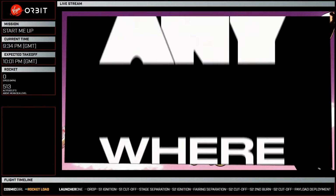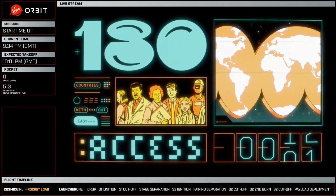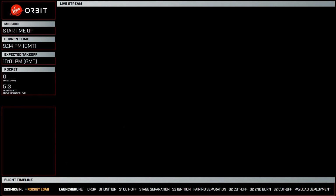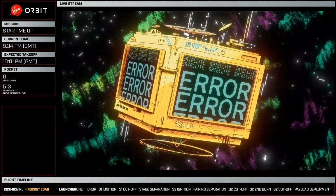Anywhere? That's huge, considering there are over 180 countries without easy access to a launch pad. They'll need to launch thousands of satellites to space in the next few years. Without air launch, the math doesn't add up.